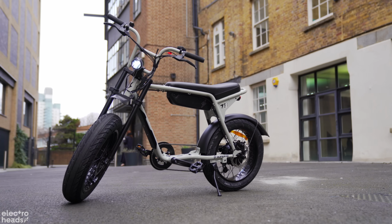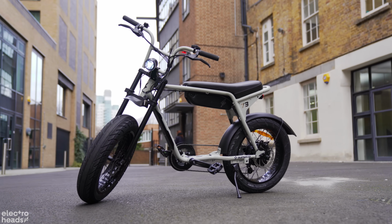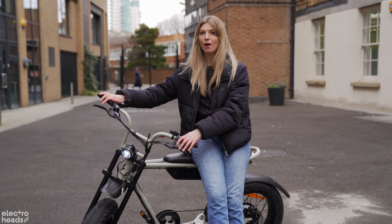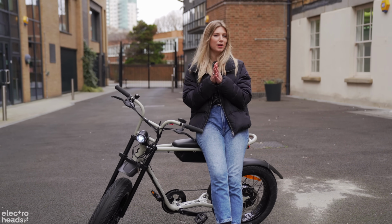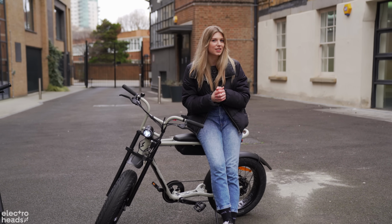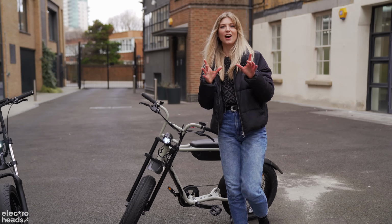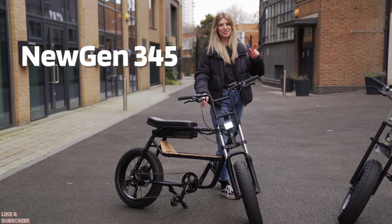Super 73, an e-bike brand that we have all come to know and love. It is prolific in the e-bike sphere. And yes, a lot of people are buying these because they look great, they feel great to ride. However, we have an alternative, so maybe don't just go throwing your money straight at it just yet. I'm talking about a lovely little British bike called the NewGen 345.